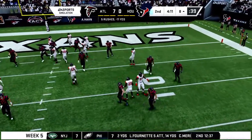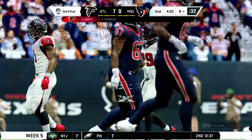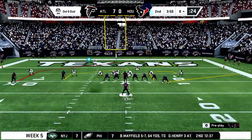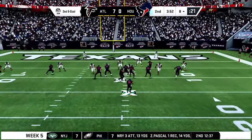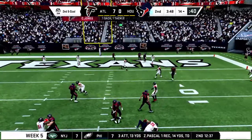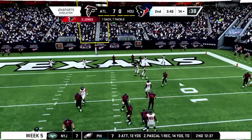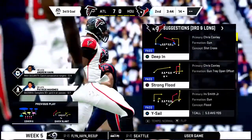And this is going to result in losing yardage. They're driven back to the 8-yard line. It's a 6-yard loss on the play, and it'll be 2nd and goal. It's 2nd and goal back to the 8-yard line now. And he's going to be dropped back at the 15-yard line. The Mississippi State man, Chris Jones, with a sack there.